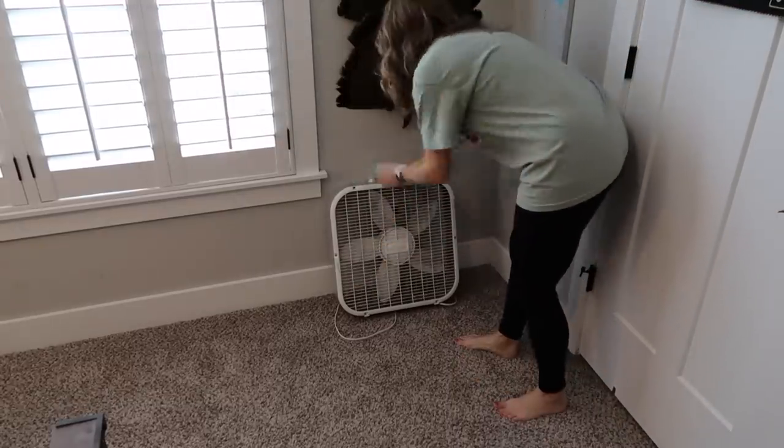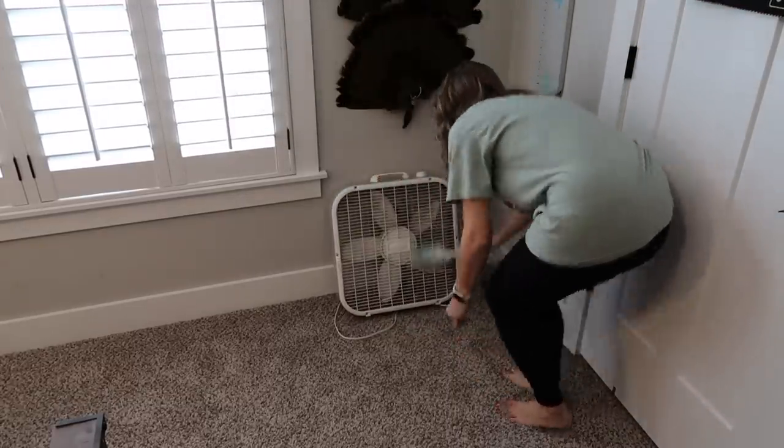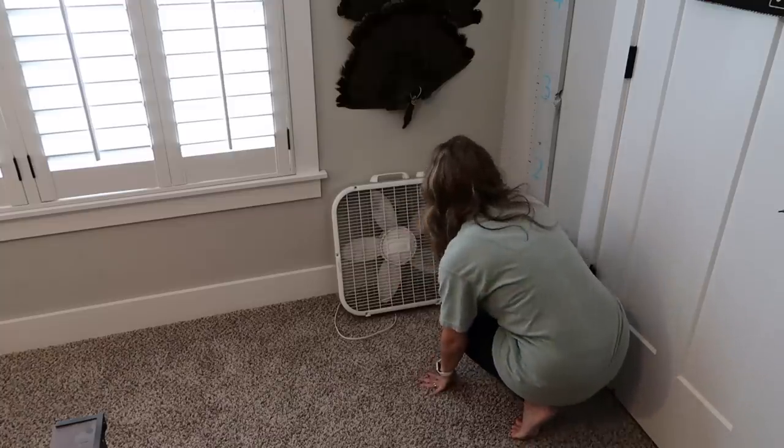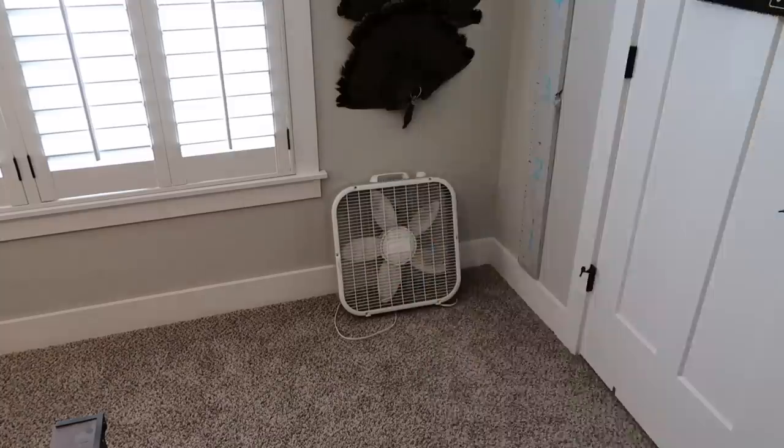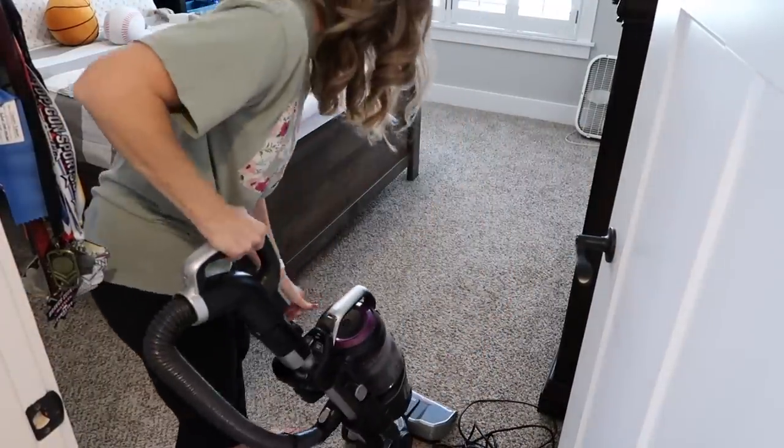Almost finished cleaning. I'm gonna dust the outside of the fan really quick, which I feel like I need to take apart and clean the inside because I can't get to the inside. If y'all have a hack for that, let me know. And then the last thing I'm gonna do is vacuum in here really quick, and then this room is gonna be all cleaned and organized.